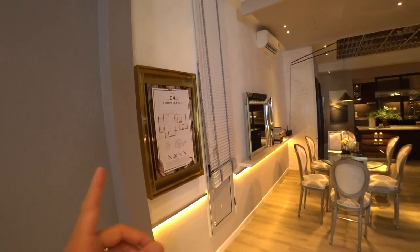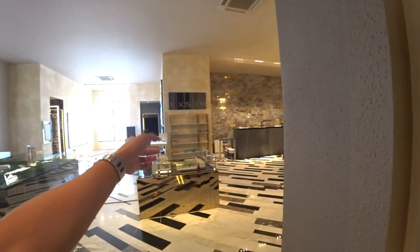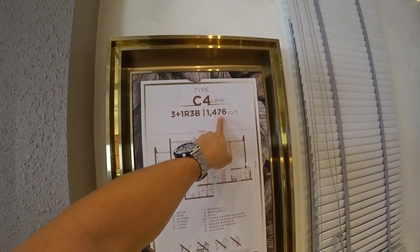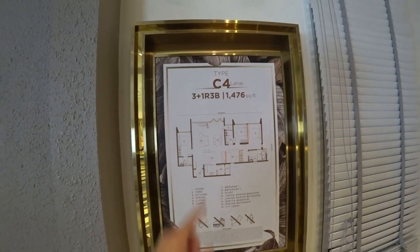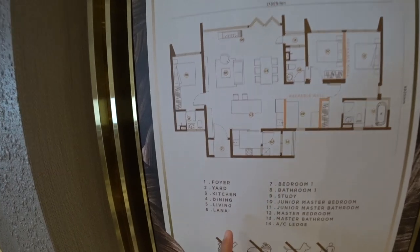They have a few layouts. They have 800 square foot, which is sold out. 1,002, which is still available. And this is the biggest unit, 1,476 square foot, 3 + 1 bedroom. And look at the layout.